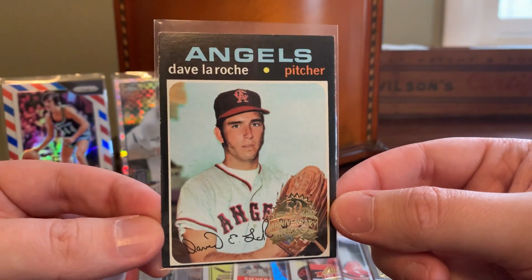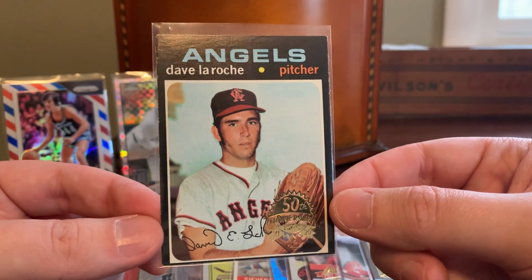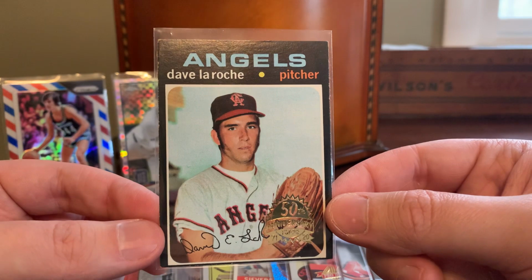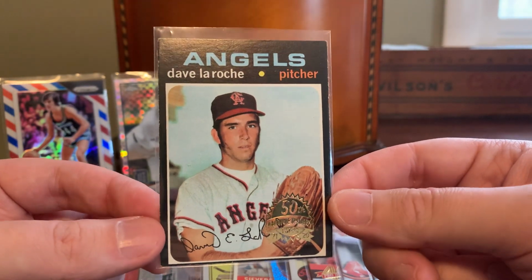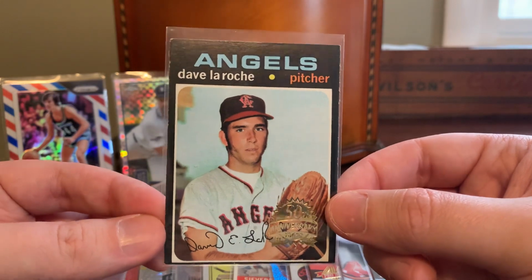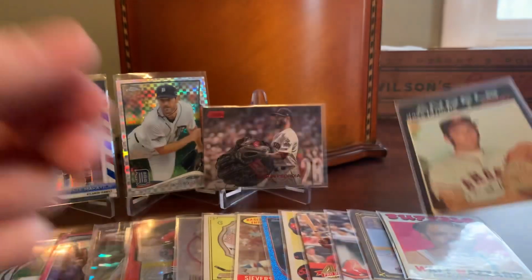I like the rarity of them coming 1 per hobby box of Topps Heritage, and it's kind of a fun way to recollect the cards of old or the cards of our youth. And so I went ahead and scooped that one. I'll generally grab any of these that are less than $1 that I don't already have. And I think this one was about 75 cents if memory serves.